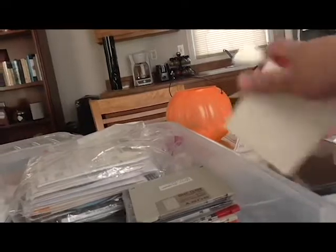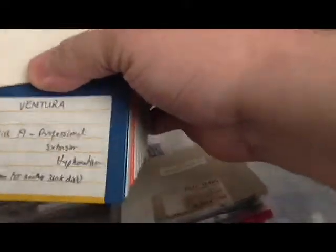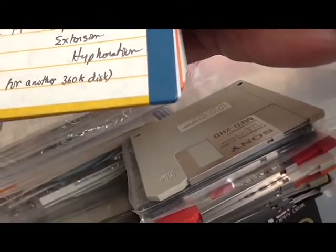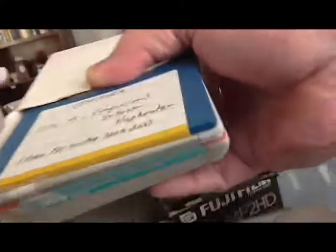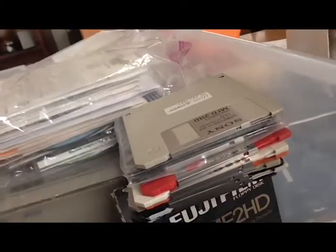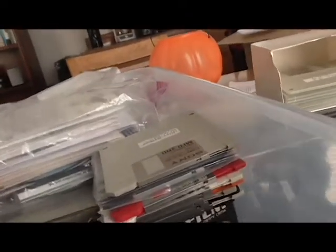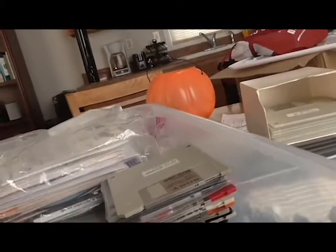This is my kind of mystery box here that I have found most intriguing. So this is Ventura Publisher by Corel. It's a CD-ROM for another 360 disc. I don't know what that means. The disc 19. Wow. This is back when you could buy WordPerfect Office and stuff, but it would come in like 20 discs, and this is those 20 discs for that.